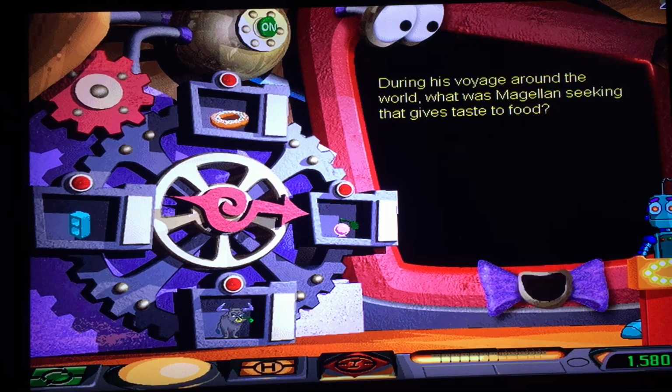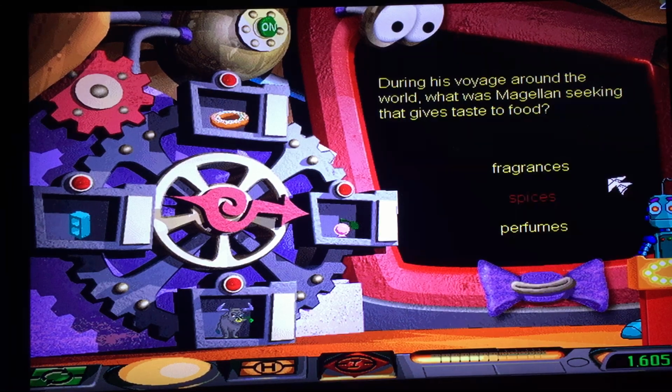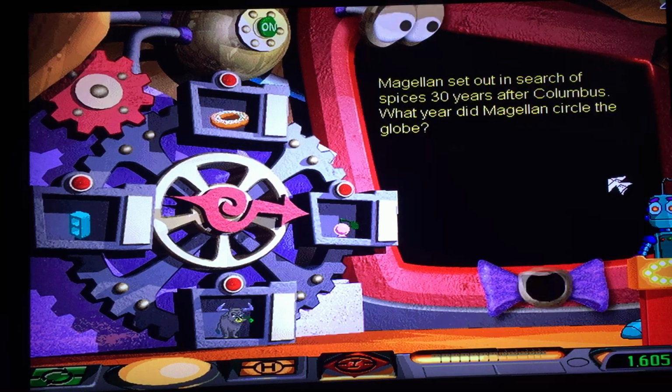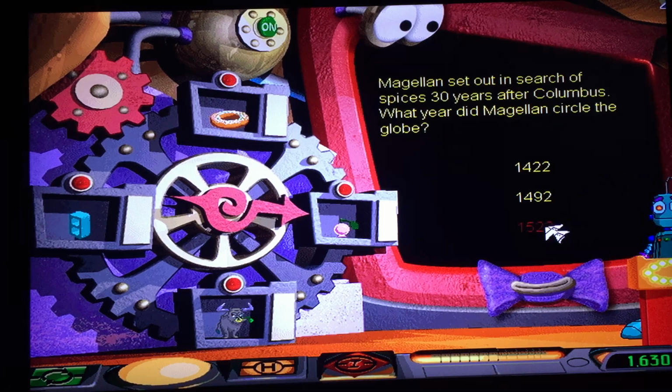During his voyage around the world, what was Magellan seeking that gives taste to food? Spices. That's right! For centuries, explorers set out on ships to find exotic spices that could be sold to people back home. Columbus went to America in search of spices, and Magellan circled the globe for the very same reason. Magellan set out in search of spices 30 years after Columbus. What year did Magellan circle the globe? Columbus discovered America in 1492, and Magellan circumnavigated the globe in 1522.